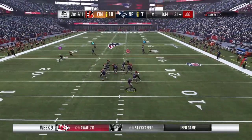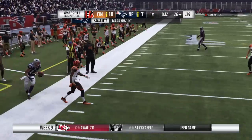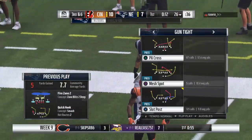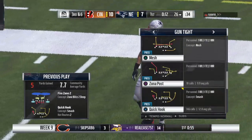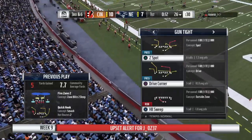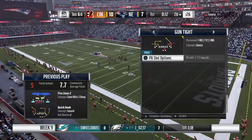On 2nd down, here's Lauletta. And he'll get this up past the 25 before he's out of bounds. That catch good for 5. It's 3rd down. Well, they're unable to convert that into much, but it's never a bad idea to try to get the ball into a tight end of his caliber's hands and see what kind of disruption he can cause.